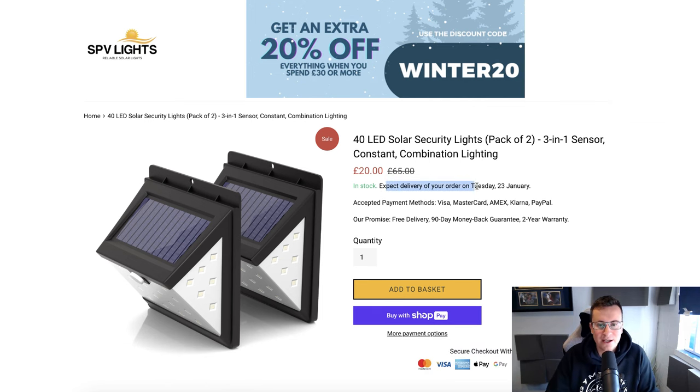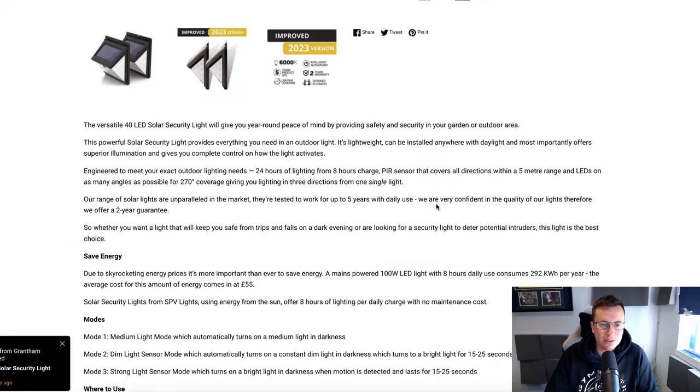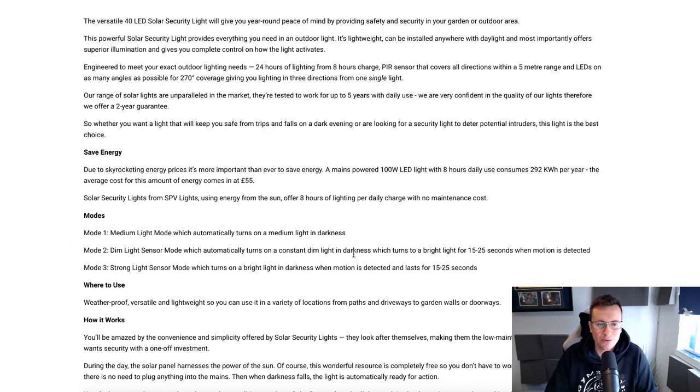It's in stock. It tells you when you can expect delivery. It tells you their accepted payment methods and what their promise is. It gives you all of the information up front that you need to know to make an educated purchase, and then for the people who want to do a bit more research, they can read through all of this text.